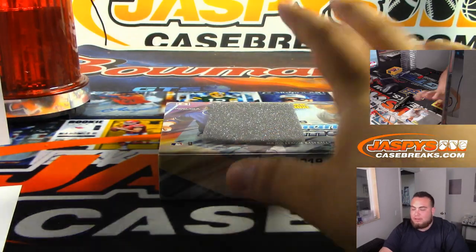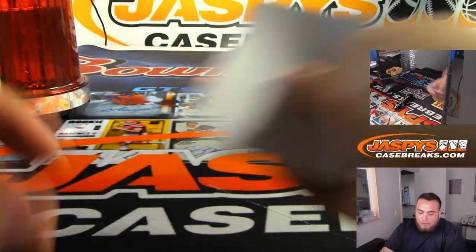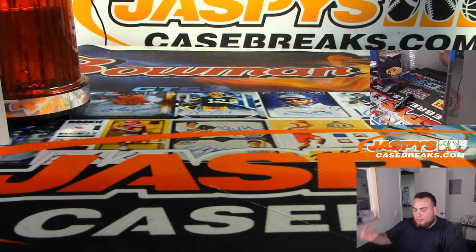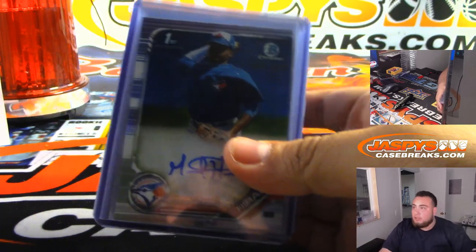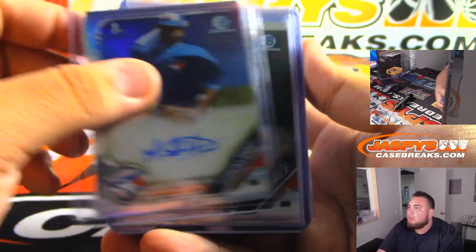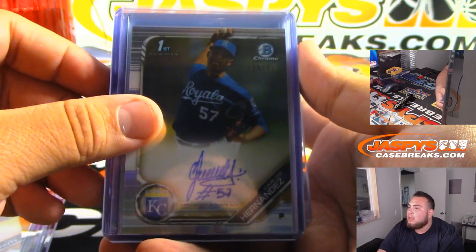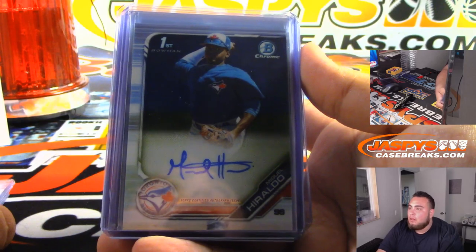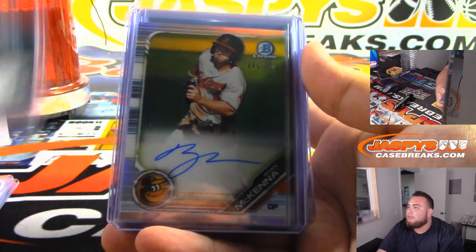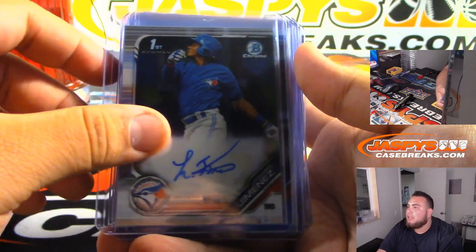There you go. Boom, guys. That was HTA number 4. Pick your teams. A lot of really nice stuff, of course, popping out of this break. Quickly just go through some of these hits. Geraldo to $4.99 for Toronto. Perez for Detroit. Zach Brown for Milwaukee. KC Hernandez to $4.99. Geraldo. Canario for the Giants. McKenna to $4.99 refractor. Whitlock for the Yankees.